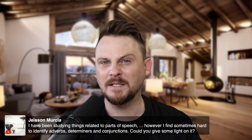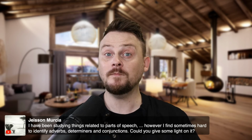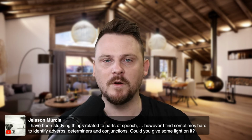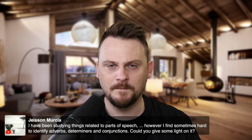Somehow it doesn't quite make sense. I need more context to say that I understand what's going on. So it's not a complete sentence by itself. Actually, that's a different type of clause. Okay, so we've kind of identified two pieces there.